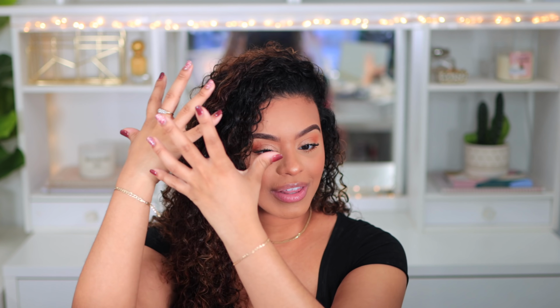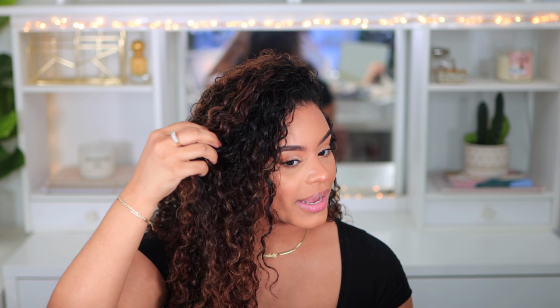I don't know, maybe because I used cold water to rinse it out. But now that I'm sitting here, looking at it on the monitor, looking at it in the mirror, the curls are just popping. They feel really nice, and now they feel really, really soft and hydrated. It feels full, it feels thick. So I do like my result.